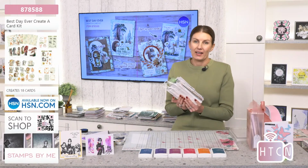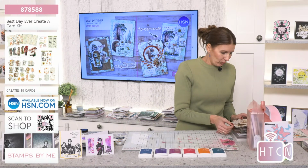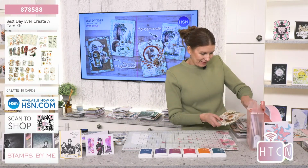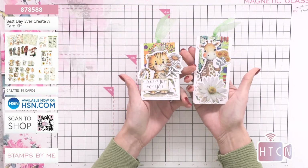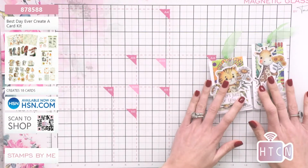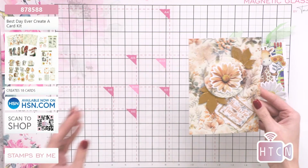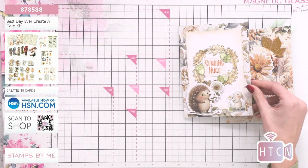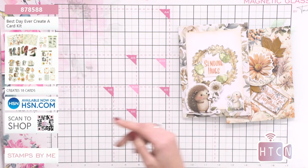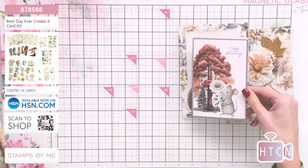Now, as you can see, I have sent a whole bunch to HSN, but we still have a whole bunch here, right? So we have bookmarks. So you can put them on your other papers from your stash too. Build them in with your embossing folders. So you don't have to use everything that's just in the kit if you don't want to. This is used in the stamp collection with the acorns and things like that. That is literally a topper with that little mouse on there.